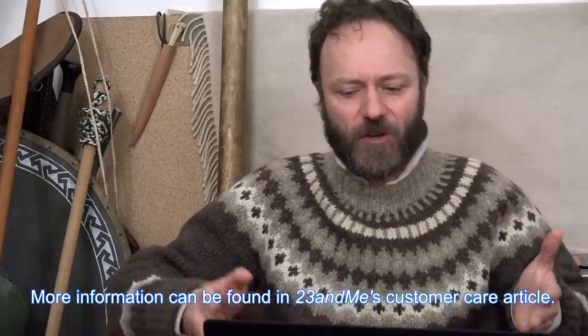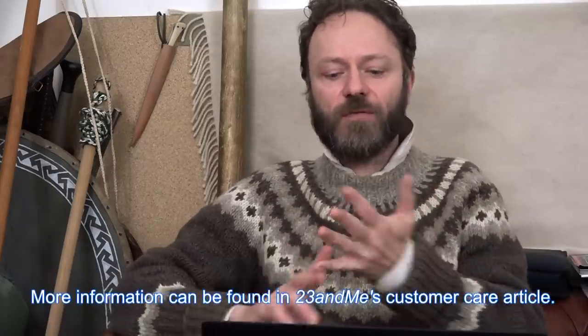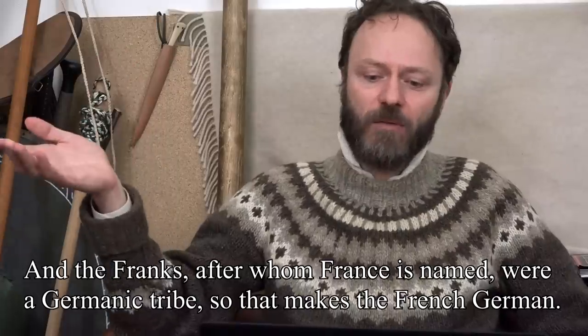What do they mean? What do they even mean by German? Because if I've got Angle and Saxon and Jute and Frisian in me, they are sort of Danish, Dutch, Germans, aren't they? I mean, they're from that part of the world in the Dark Ages. They migrated in the migration period, in the early medieval period, if that's what you want to prefer to call them. They came over to Britain.